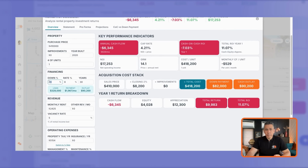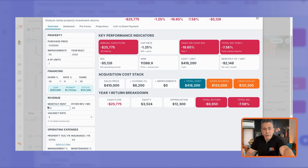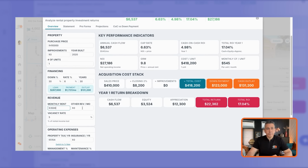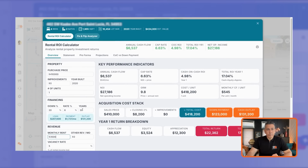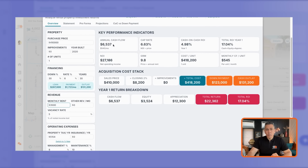Let's say I wasn't putting 20% down, but rather I was putting 30% down. And that, of course, is going to change the resulting analysis as well. And let's just say I was optimistic and I didn't think the rent was going to be $2,425, but rather it's going to be $3,500. And now it's going to go from what was red to black, right? So now it's showing me that I'm going to have a positive annual cash flow.